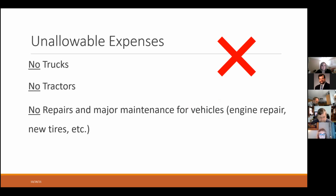I'm going to hit this real fast, but again, you can't pay for trucks, you can't pay for tractors, you can't pay for any major repairs and major maintenance for vehicles on those. So, engine repair, tires, etc. It's just got to be things that are considered operational within there, and so they can't do that.